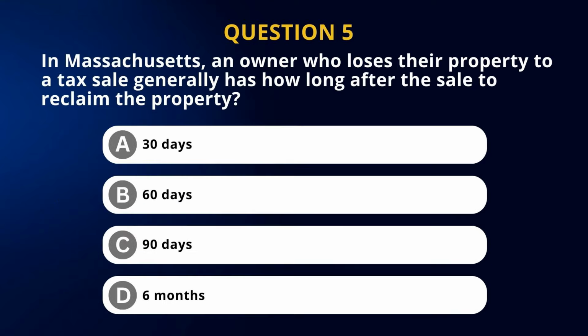Question number 5. In Massachusetts, an owner who loses their property to a tax sale generally has how long after the sale to reclaim the property? Letter A, 30 days. Letter B, 60 days. Letter C, 90 days. Letter D, 6 months. Question number 5. In Massachusetts, an owner who loses their property to a tax sale generally has how long after the sale to reclaim the property?